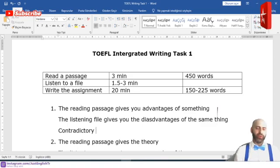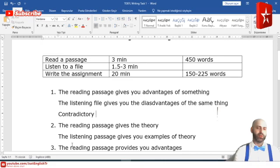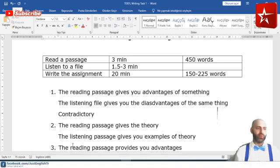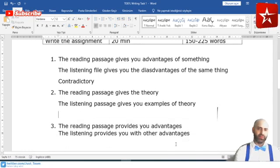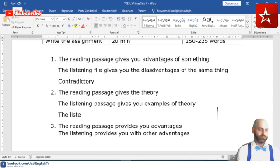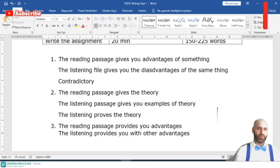Now, if we have a second situation, when the reading passage gives you the theory and then listening gives you examples of the theory, this kind of relationship can be described in two different ways. First way, we can say that they support each other, or you can just directly say that the listening proves the theory given in reading.